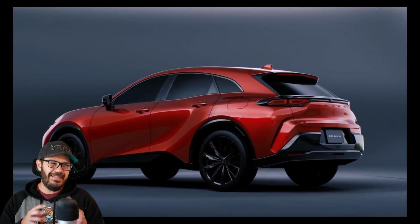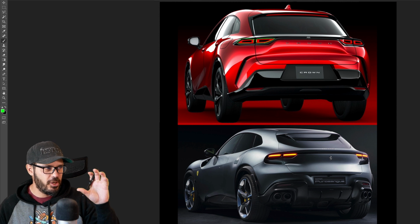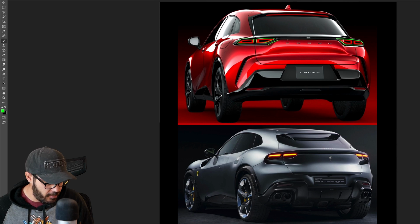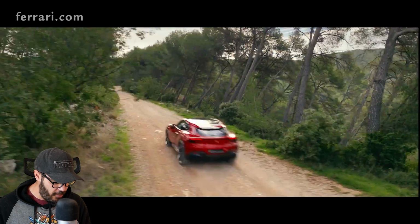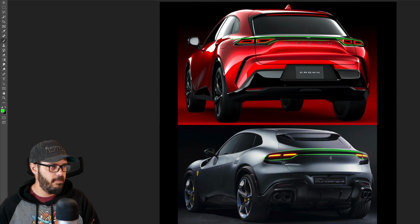They could have maybe separated themselves a little bit more in the graphics of the taillights from the Ferrari, but they went all in here. And you also have the same kind of outline or framing for the taillights like we have in the Ferrari down here. So it's very, very similar all around this Crown SUV, and no wonder people are excited about this shape, because it is essentially a smaller Purosangue.